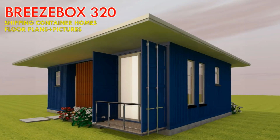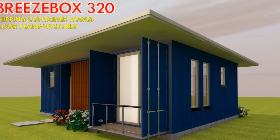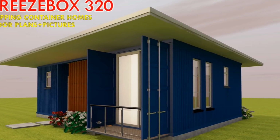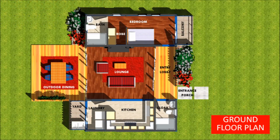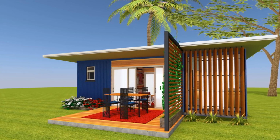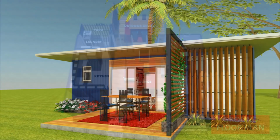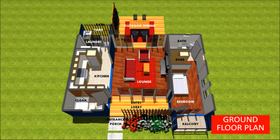Welcome back. BREEZEBOX 320 is a modern one-bedroom shipping container cabin designed using two 20-foot shipping containers to create a 320 plus square feet holiday cabin. This video covers a complete presentation of dimension drawings, a cost estimate checklist, 3D floor plans, and full color pictures you can use for your own shipping container house project.